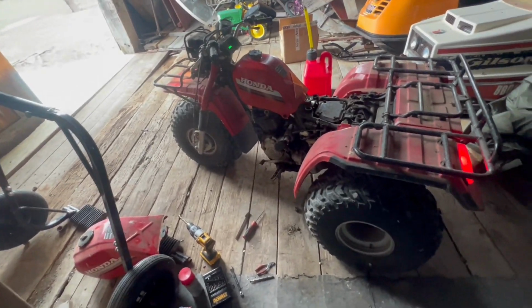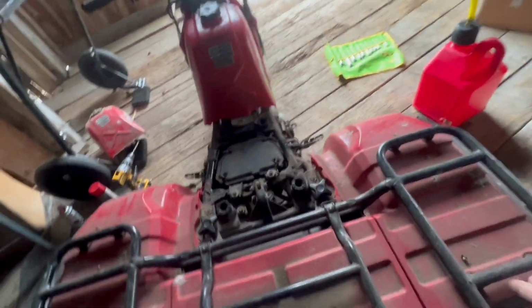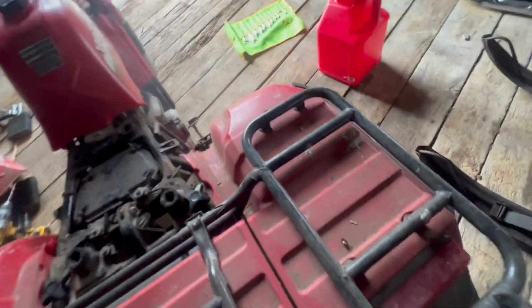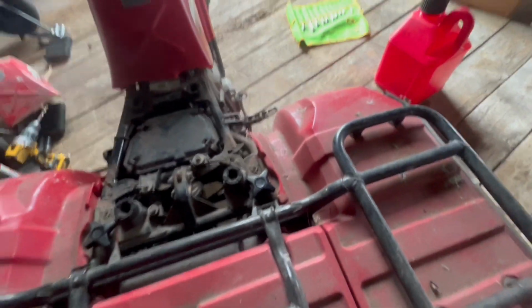Wow. Ready to go, except for this taillight. It's no big deal. I want to say you used to be able to tap that and come back around. Guess not.